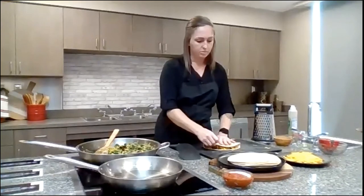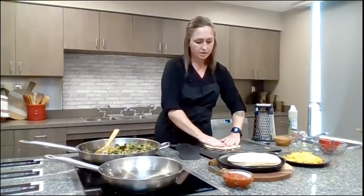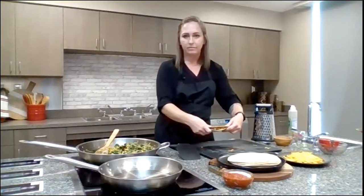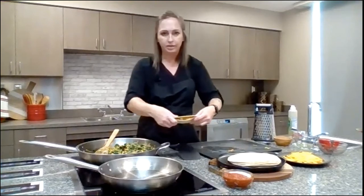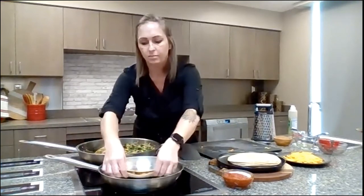Okay, so again, we're going to want to fold this in half, kind of press it together a little bit before you add it to the pan so that it doesn't fall apart once you add it. If you're anything like me, you're not a very good flipper. I don't flip things well, so let's hope it holds together. All right, we'll add this to the pan.